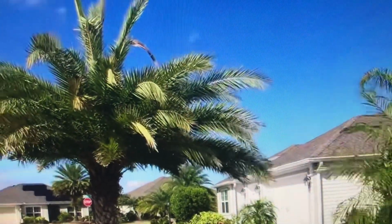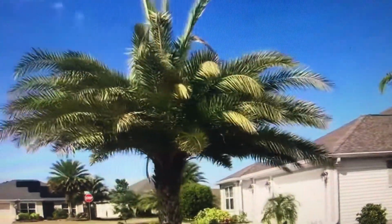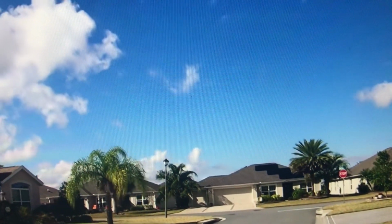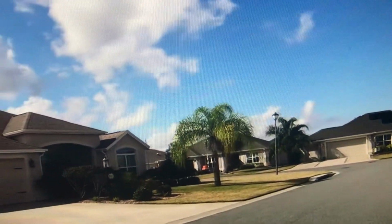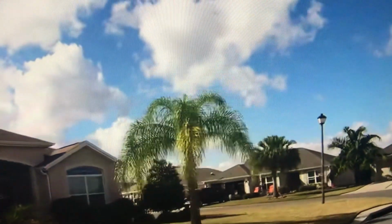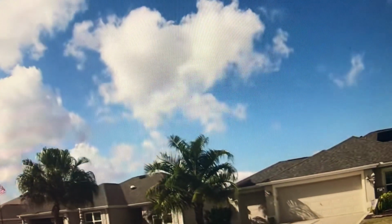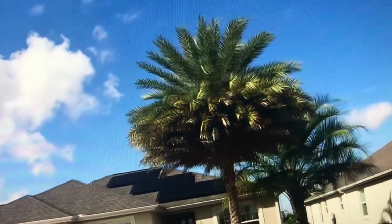What I'm going to try to do today is show that there's a little bit of interest in Florida in solar. If you look on top of that house right there, you see the black panels? That's solar. I should have brought my big camera because it's got a much better zoom on it, but it's already set up for the W&L show, and I don't want to move it. But yeah, there's one right there. That's solar for the house.